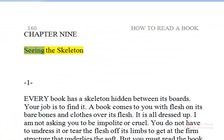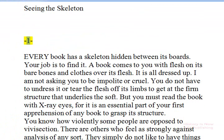Chapter 9. Seeing the Skeleton. 1. Every book has a skeleton hidden between its boards. Your job is to find it. A book comes to you with flesh on its bare bones and clothes over its flesh. It is all dressed up.